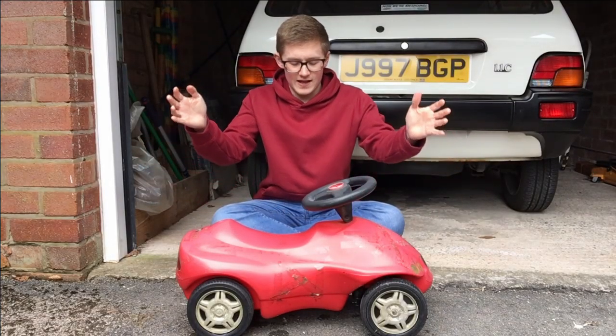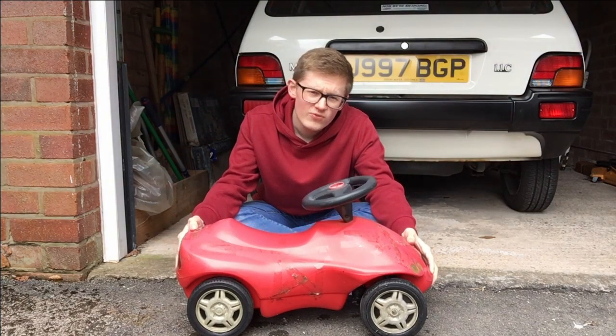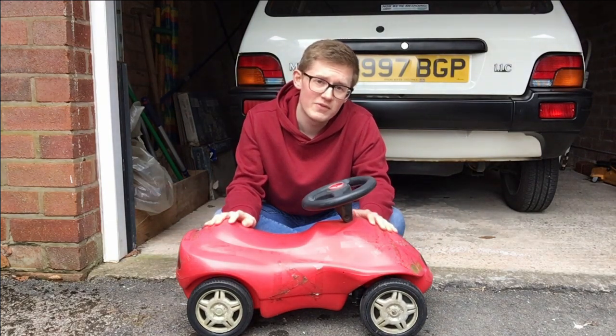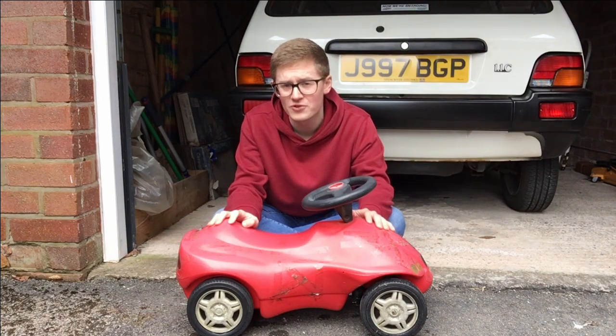So there you go. A look at a BMW I'm sure a few of you didn't know existed. It goes to show that there was a spiritual successor to the BMW Isetta after all.